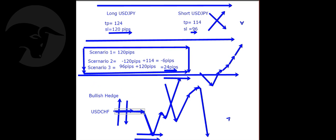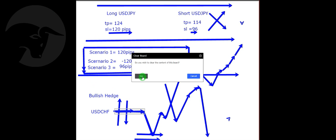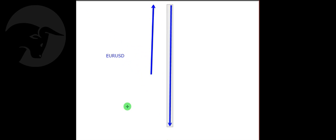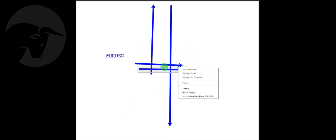Another scenario why I hedge sometimes is if I'm expecting a move one way in a big direction. So let's just say Euro US dollar. I'm expecting this to, which I'm not, I'm just using this as an example. If I'm expecting this to explode in either direction, I might do a hedge, which is I might go long and short at the same price, betting on the direction that it's going to make a move. Let's say my short stop loss is right here, my long stop loss is right there.